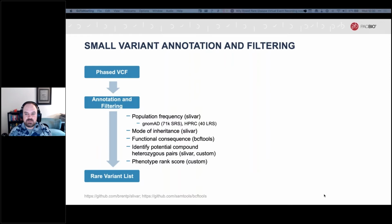Once small variants are called and phased, we provide tools to annotate, filter, and prioritize variants of interest. First, we add the population frequency from 71,000 short read sequencing samples in the gnomAD database and 40 HiFi sequencing samples released by the Human Pangenome Reference Consortium. Then, if multiple samples are available for a cohort, we check whether the variants fit within the expected mode of inheritance, and we annotate consequence using BCFtools. So we annotate whether the variants interrupt an exon, interrupt start codons, are frame shifts, etc. And we identify potential compound heterozygous pairs using Slivar. And then finally, we generate a list of candidate variants with a score for each gene based on how well the gene matches the known phenotypes.